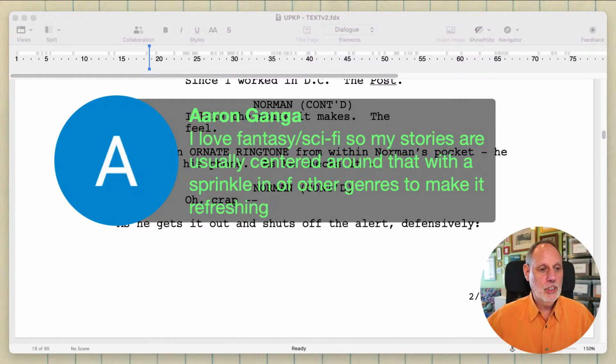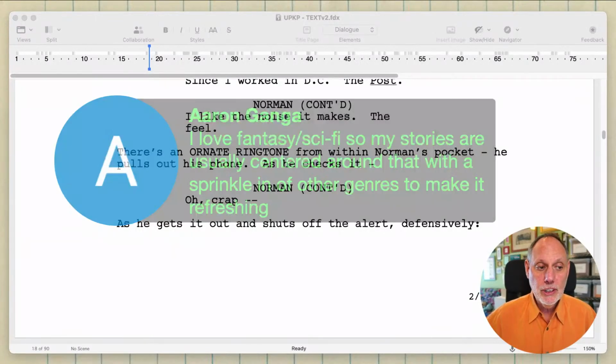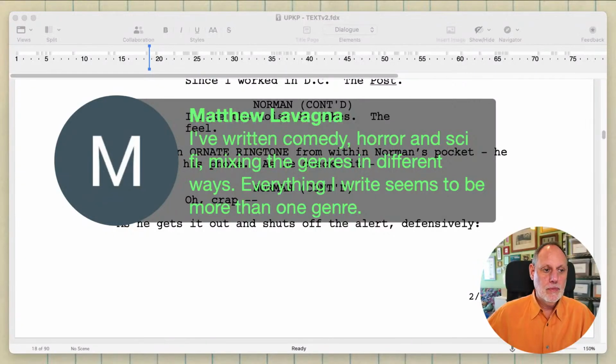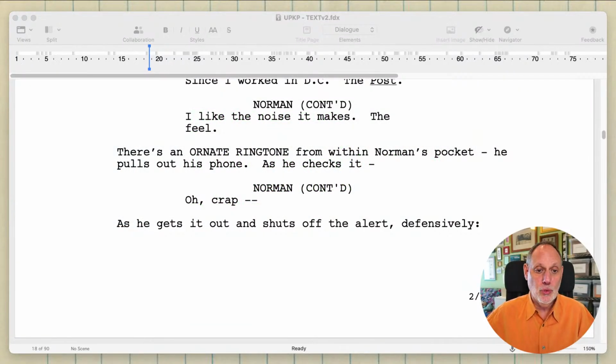Love fantasy, sci-fi, and stories centered around that with a sprinkle in of others. Yes, actually, Erin points out a very useful thing. You may not do other genres, but you should have them in your head because if you know how a romantic comedy relationship works, you can take some of those dynamics and put them into the relationship in the horror movie subtly. You don't make it a rom-com, but you use the dynamics, you use the way the characters work. It can really give some life and some juiciness to your genre script. Mixing genres is hard to sell, but I happen to think it's a great thing to do.